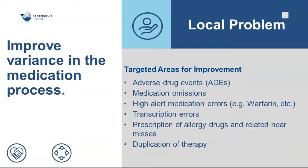So what's the local problem? It's well recognised that the administration of medications is a potential area for adverse events in patient care. We use pre-implementation workflow data and literature reviews to identify clinical problems that the IT solutions could improve upon. And here are our targeted areas that we thought could be improved with a closed-loop electronic medication management model.